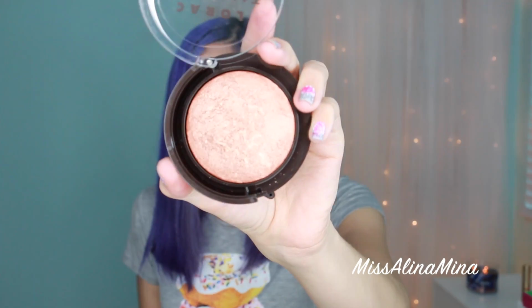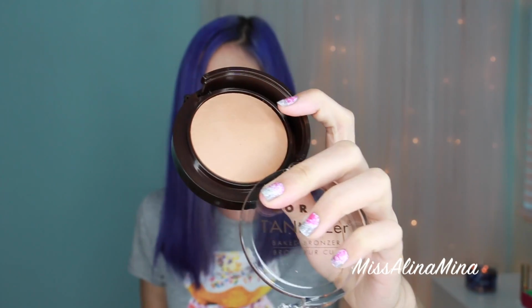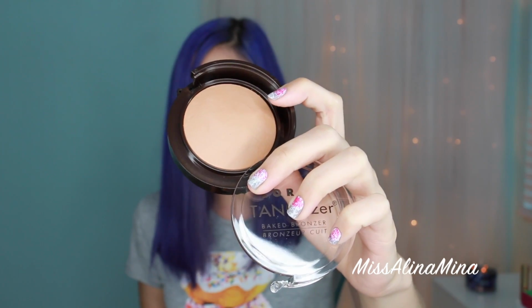So I guess this is the regular Tantalizer Baked Bronzer. So this is the shimmery one. And these are huge. This is the matte version, which I don't know, that's so light. That wouldn't really bronze many people. Even me, I'm pretty pale skinned, but this is not really too bronzy.